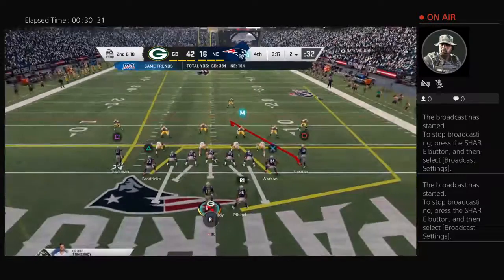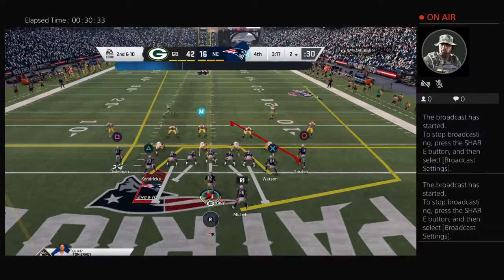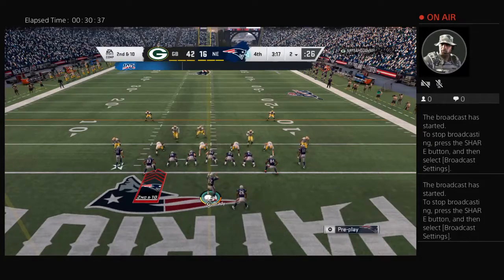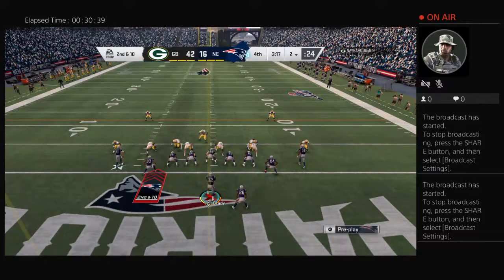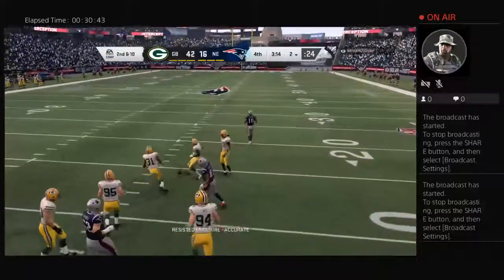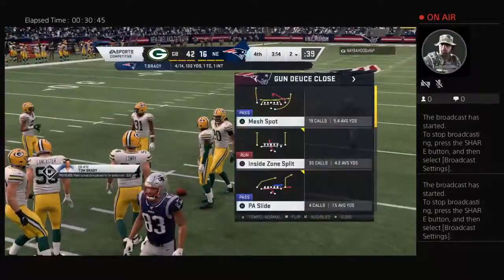You figure defensively, you're in the fourth quarter here. You've held the team under 100 yards passing. You've done your job. Especially in today's NFL, which is truly a pass-first league. They'll throw again from their own end zone. And his throw's going to be incomplete.